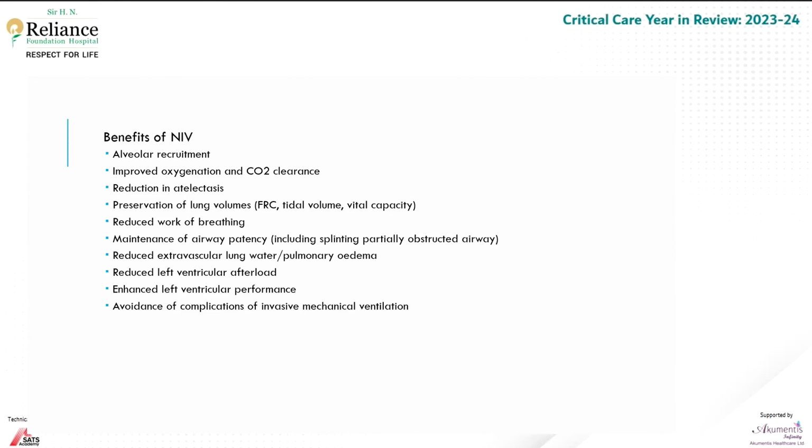The benefits of non-invasive ventilation debriefed over here were that it provides alveolar recruitment, improves oxygenation as well as CO2 clearance, reduces the incidence of basal atelectasis, preserves lung volumes, reduces the work of breathing pre- and post-operatively, maintains a patent airway, reduces extravascular lung water as well as pulmonary edema, reduces left ventricular afterload and prevents cardiovascular complications, enhances left ventricular performance, and avoids the complication of invasive mechanical ventilation.